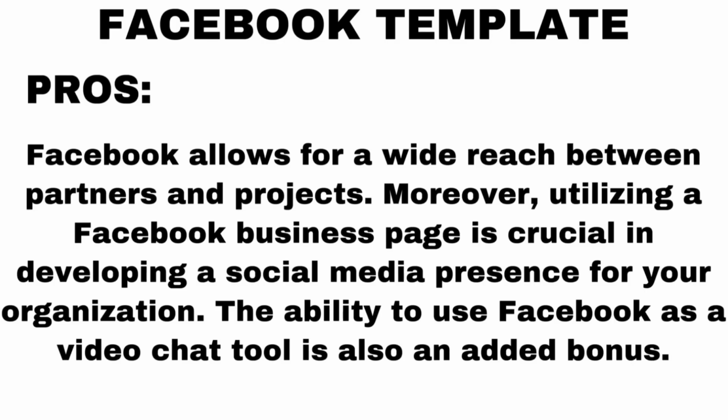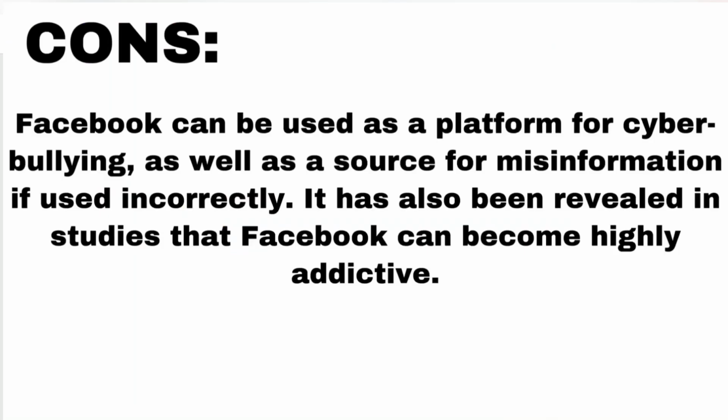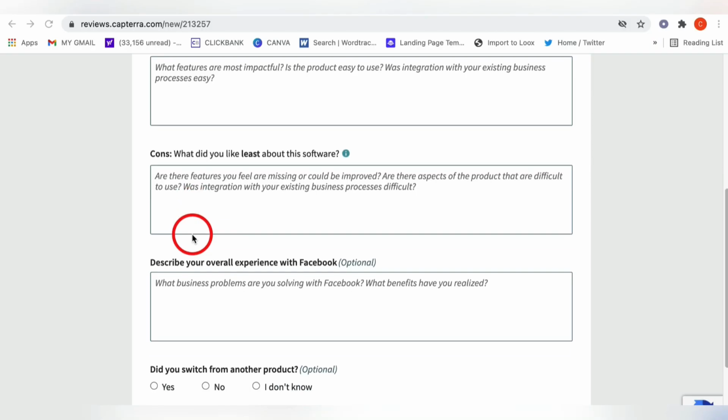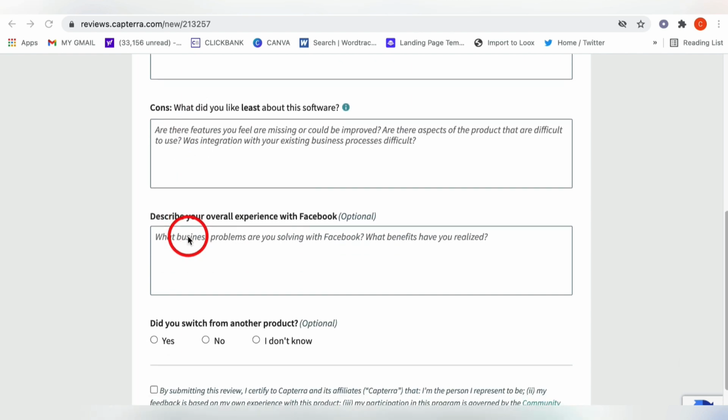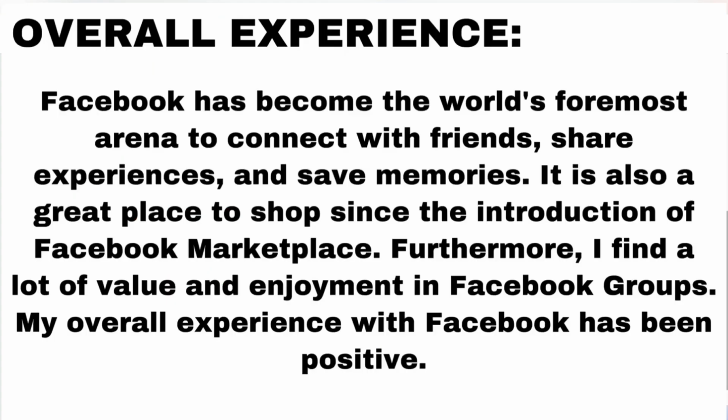So you got the pros. Now I'm gonna throw up the cons. This is a template you can use word for word for the cons if you want, okay? And again, this is guaranteed. If you copy this word for word, you're guaranteed, okay? And you can see how long this takes. I mean, you can type this up. This will take less than a minute, okay? That's $10 in a minute. And then describe your overall experience with Facebook. Here's my template for that for you, okay? Again, if you need to pause the video and you want to write it down or whatever, go ahead.